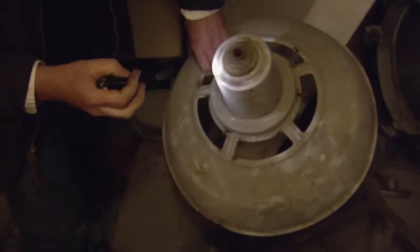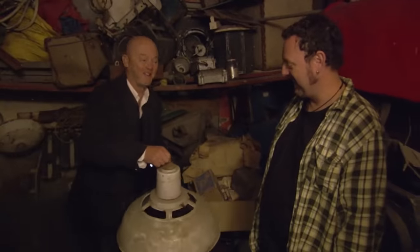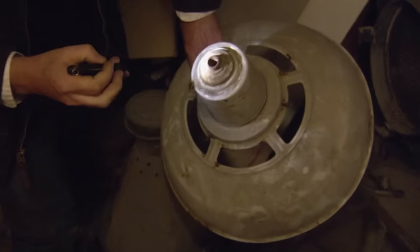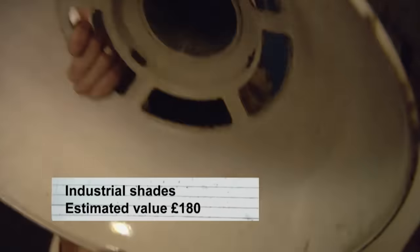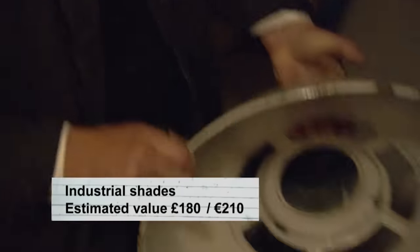What about this type of light? Have you got any use for these anymore or not? No idea what they were used for originally. My dad was a little bit of a hoarder. Excellent. So, which is good for you. These 1950s industrial light shades always sell quickly. With new galleries and chains, they'll fetch about £180 each, or 210 euros.